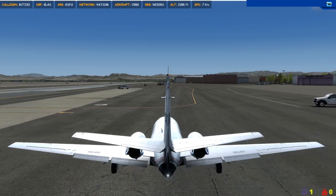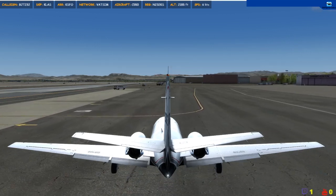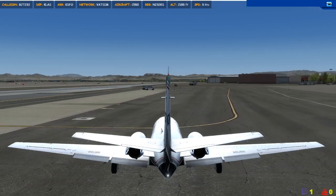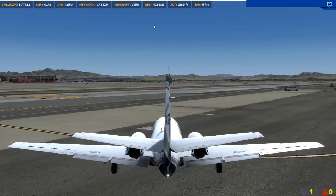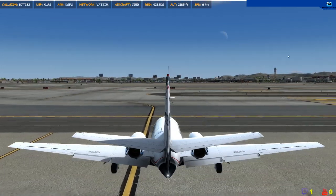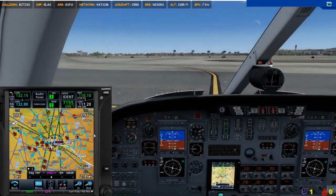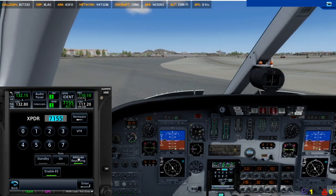Man, what a beautiful day to fly, from Vegas to the Bay Area. Center, Delta 519. Make sure I'm not too loud or over-modulated here. I don't want to blast you guys out. 519, Los Angeles Center, good afternoon. Climb and maintain flight level 350. 350, Delta 519. American 167 is switching to Unicom. Thank you for your ATC. Alright, we'll see ya.